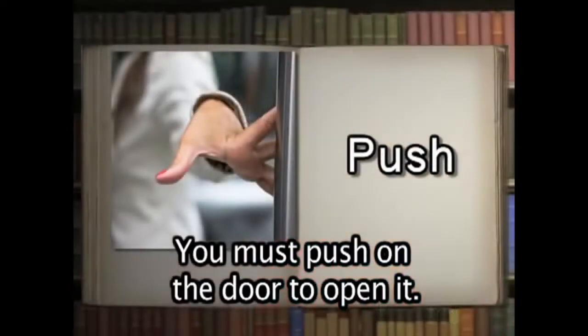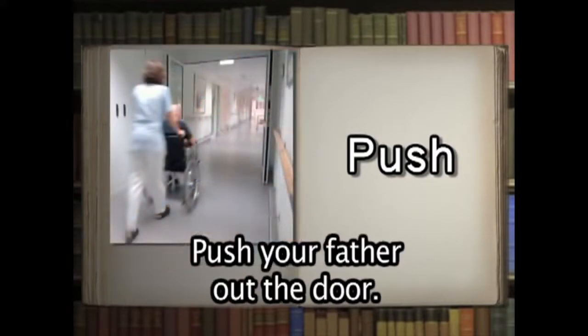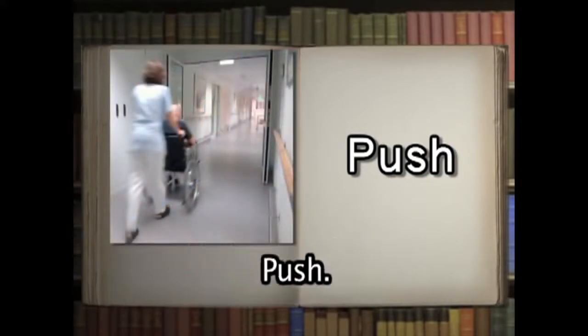You must push on the door to open it. Push the button to turn it on. Push your father out the door. Push.